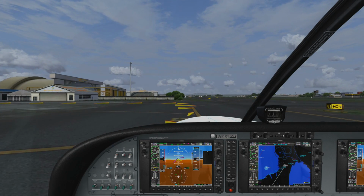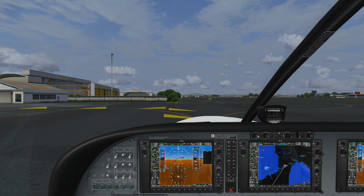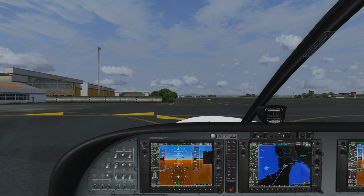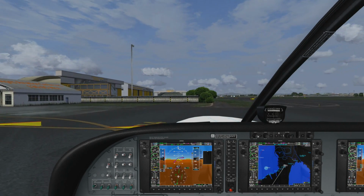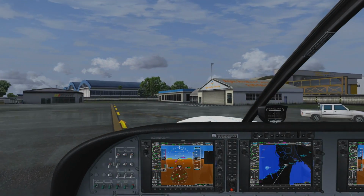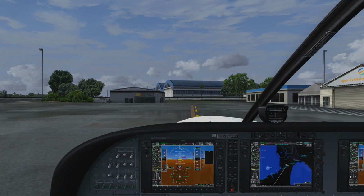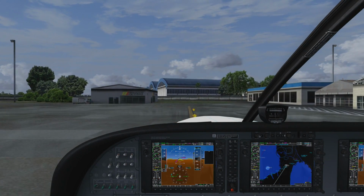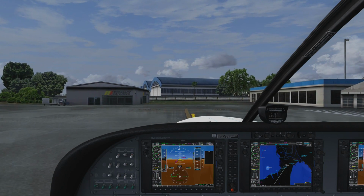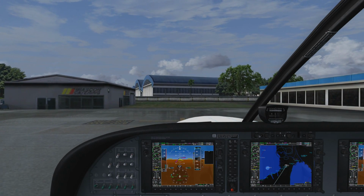It's a cool looking hangar. That first one, how rounded it is. That looks pretty, I'm guessing that's a hangar. I don't know what else it would be. The car wants to hit me. Is it raining? Almost the textures look wet here. Is that something catering?